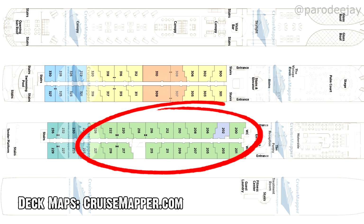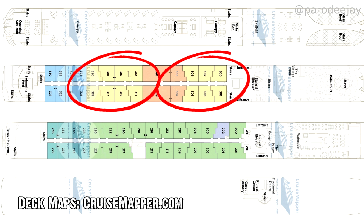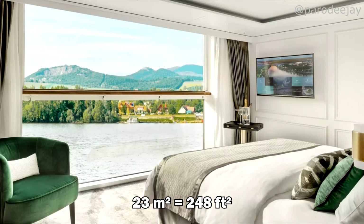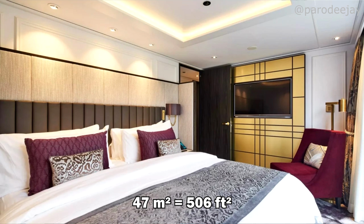You've got the Seahorse Suite, which is on deck 2. There are 21 of those by my count. They're about 22 square meters. The Riverside Suites are 23, just a little bit bigger. There's 14 to 16 of those. I think that's what we were either in, a Seahorse or a Riverside, if you saw our series. Yeah, I'd have to go look. The Debussy Suite, there are 2 of those according to the deck map, and those are 47 square meters.